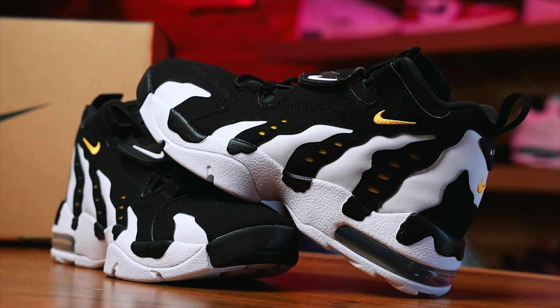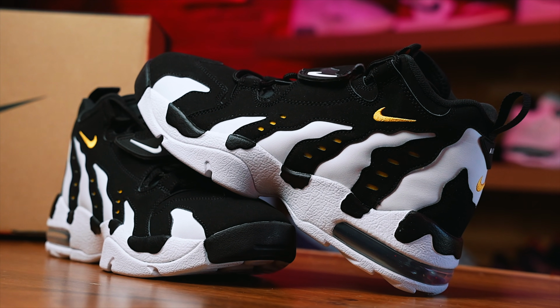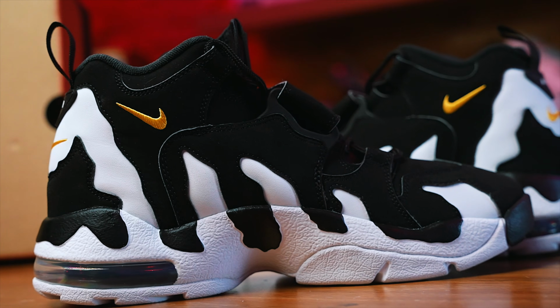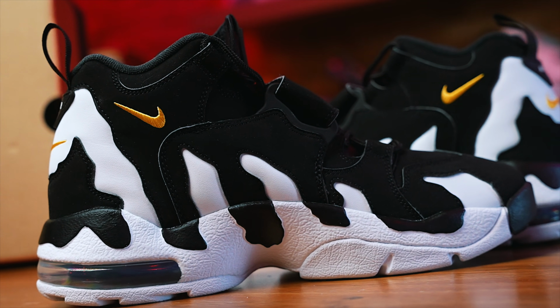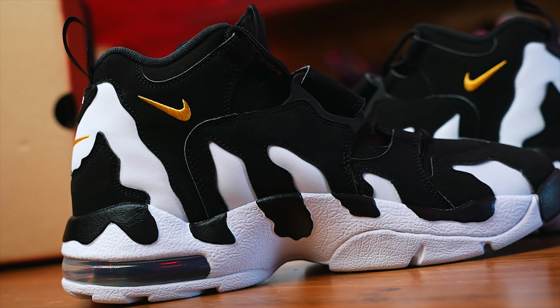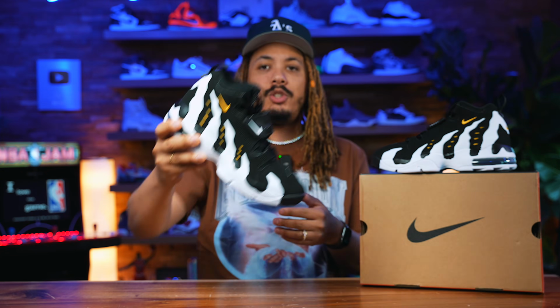The Diamond Turf features that leather upper alongside a nubuck with that shredding type of effect, which we all love to see. It's definitely a very unique look overall. And this is the OG colorway. There's also a colorway of this in white and red you've probably seen before. Those also retroed back in 2018.